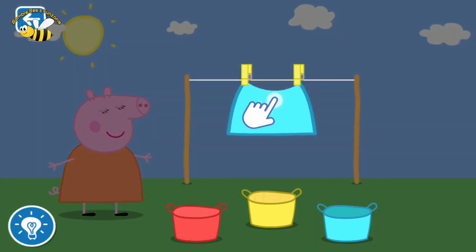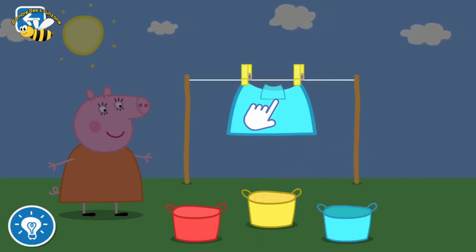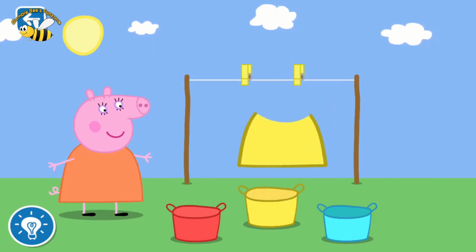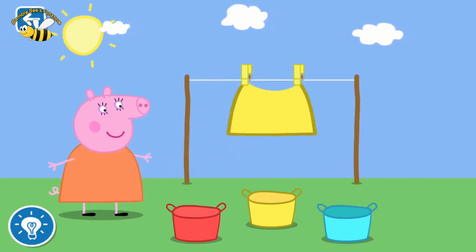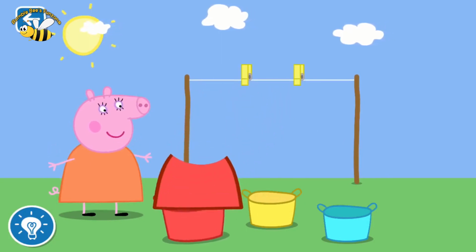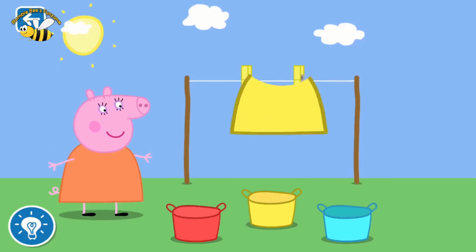Can you help sort the clean clothes into the correct baskets? Blue. You are a clever clogs. Yellow. Blue. Red, yellow, red, red, yellow, blue, yellow.